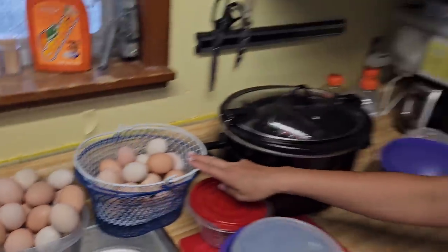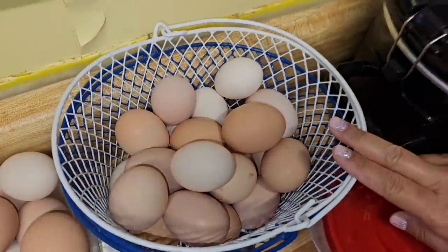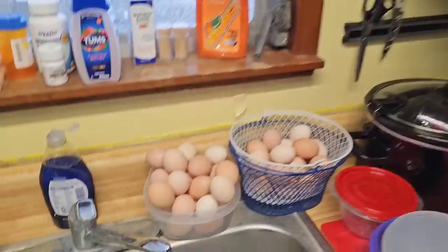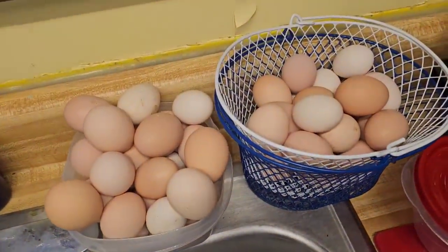So this basket of eggs are eggs that really don't need to be hand washed. And this batch right here has like fluffy butt residue that needs to be hand washed. So that's how I decipher which one needs to be washed. Out here in the woods, you can just find our gold everywhere. Like we have so much of it, we just throw it in baskets on the sink. That's how valuable eggs are right now. So that's my kitchen.